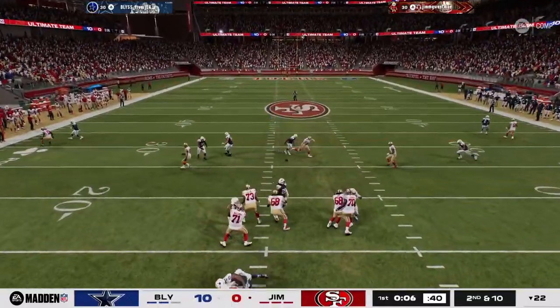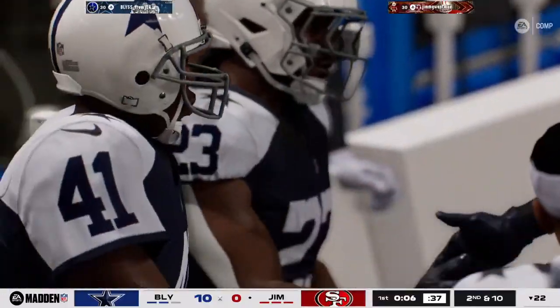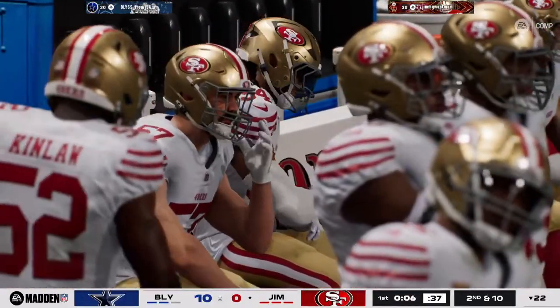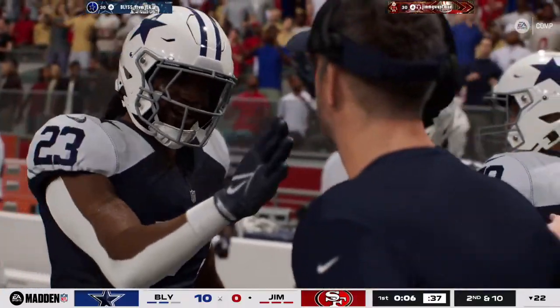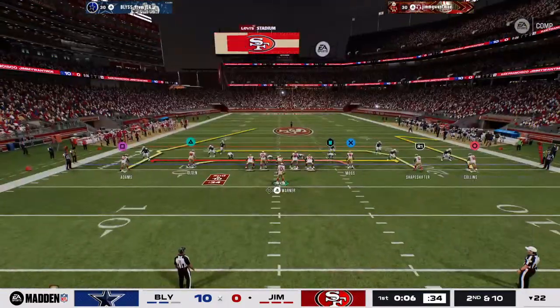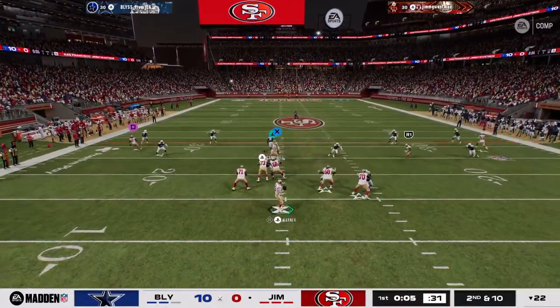Airing it out to start this drive. Well, the pressure nearly got to him, but still a good play defensively as that one falls incomplete. I know I don't have to tell you, Kate. You call basketball for a living as well, and you know shooters got to keep on shooting. Quarterbacks, you got to keep on throwing. But boy, 0 for 4, this has been a surprisingly slow start.